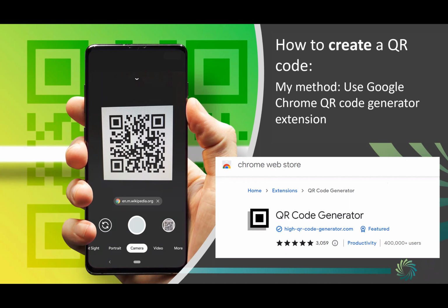So once you have it online and they can get in there, I find websites, YouTube videos, things like that, work best. So that's how you do that. So you basically, when you go into that code generator, you just put in the address of the website.